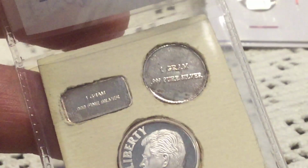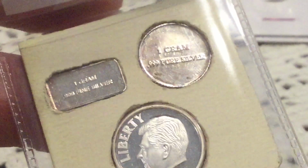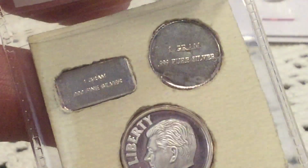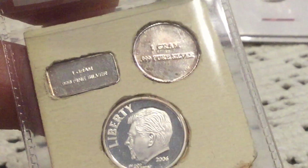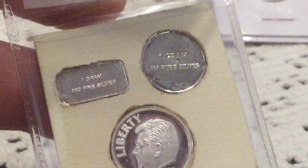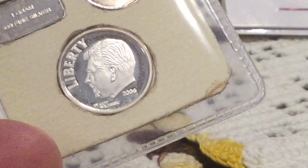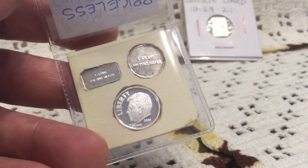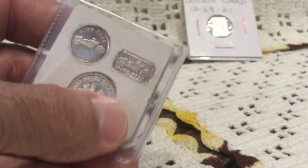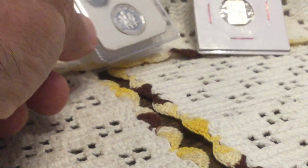Now, there's nothing new under the sun, but I believe this did start a trend among a certain community, labeling your gifts in a certain manner. And so that's apparently Ronald Reagan. It's a 2006 1/10 silver dime. It's not really a dime. So 2 more 1 gram bars right there. Thank you very much, Mr. Poor Man's Stack.